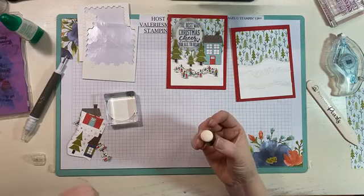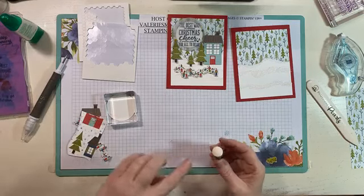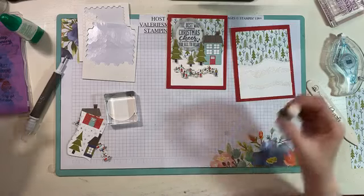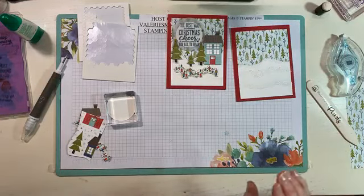Now this, all you have to do is wash it with some warm soapy water and it'll take the glue right out. Otherwise this will get a little stiff, obviously because once the glue dries, it hardens and you'll have a little bit of a mess.